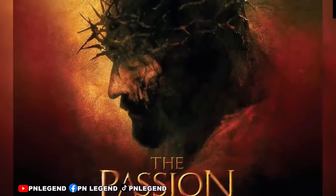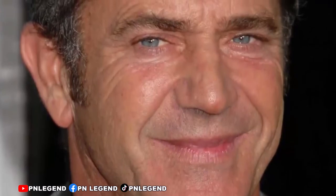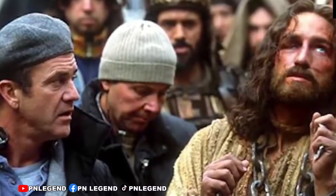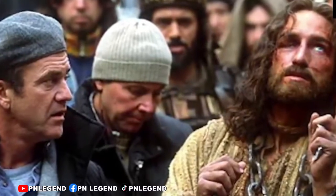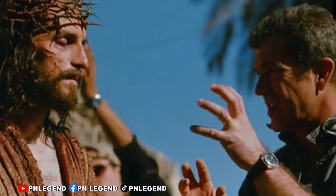In 2004, Mel Gibson directed The Passion of the Christ, a movie which reenacts the biblical events leading up to the crucifixion of Christ and his resurrection. The movie received a lot of criticism for its touchy subject matter, and some people believe that God himself gave it 2 thumbs down by cursing the entire set.